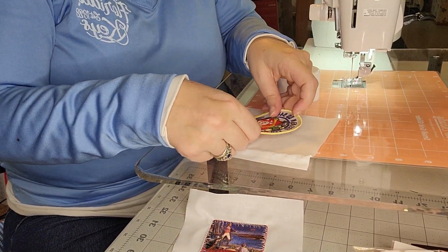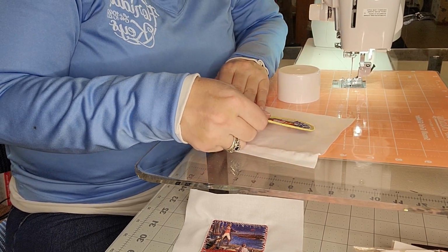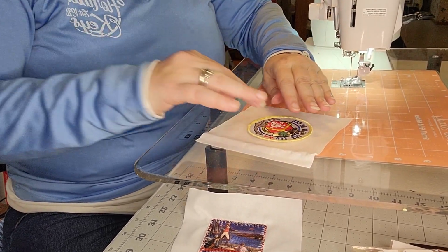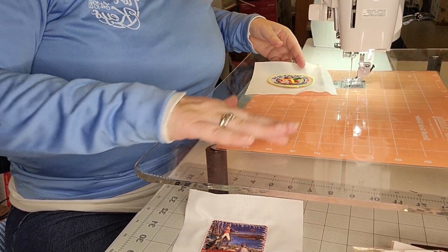It shifts and then it's not straight. This is from our trip to the USS Edson in Bay City, Michigan. We like to go exploring on old ships, museum ships. We like to go climbing around them, and that's always fun.